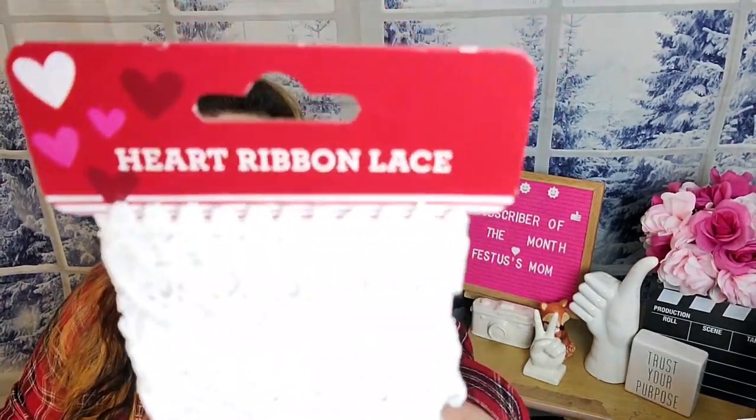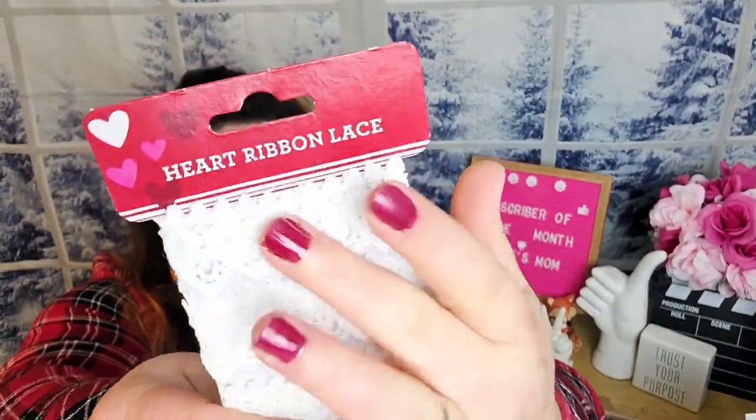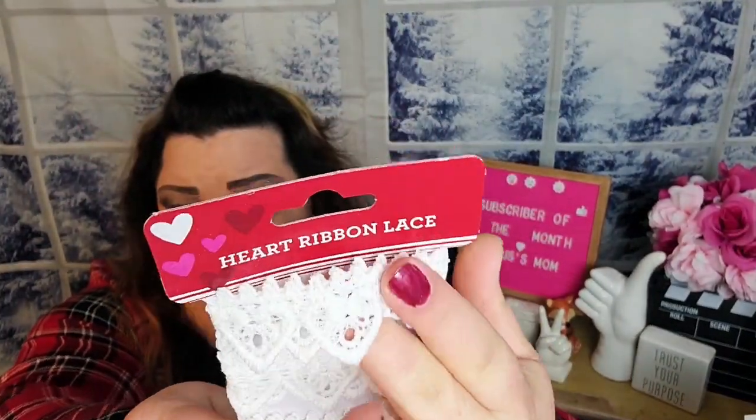Something they had near all the Valentine's Day stuff, and I thought this was really pretty. It's just this heart ribbon. It's like lace ribbon, and I just thought it was so pretty. I don't know exactly what I'm going to use it for, but I grabbed it because if you want it, or even if you just think you want it, you better grab it now, or else it'll be gone for good. And this is 1.3 yards of this cute little ribbon lace.